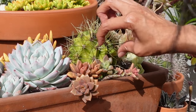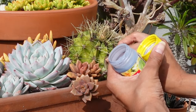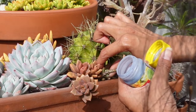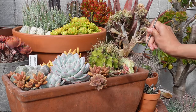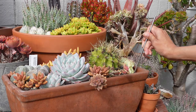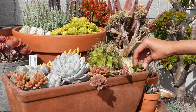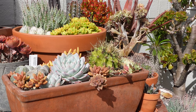Oops. Getting stuck on the cactus spines. That's not gonna fit. There we go. Ouch. None of the cuttings that I've put in this morning are properly planted into soil, by the way. They're just kind of hovering, and they'll be fine. Trust me.